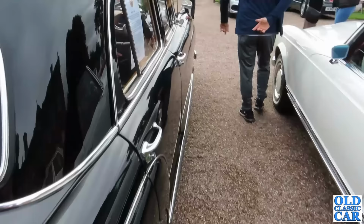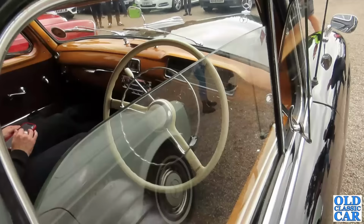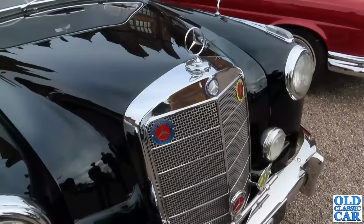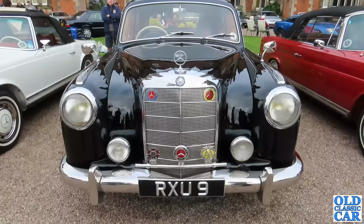There's the information, 1955 220A Ponton. This sounds actually an auto. It's a beautiful car, beautiful paint finish on it as well. It's quite agreeable. Very agreeable. So is that a 6-cylinder? Or is it probably four? Probably. Of course they did these in diesels, didn't they? Yeah, petrol or diesel, these were available. Is it just 220s or 280? I don't know. I don't know the model numbers that well. Because this one's a 220 and that one's also 220. Is it? And that's 280.